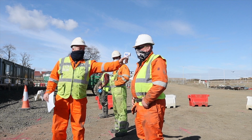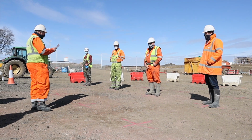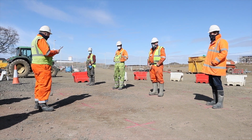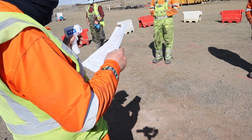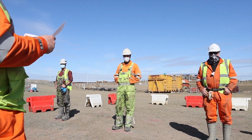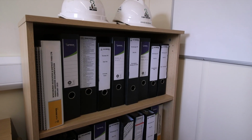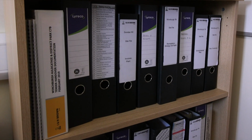Each morning, the site foreman holds a site briefing with the whole site team present, including subcontractors. At present, this takes place outside in an allocated area and socially distanced due to COVID. The site team are briefed on the activities for the day, safety measures to be aware of, and goals for the day. It is at this point we also communicate any relevant risk assessments, method statements, and permits to work. These are then stored at the site office, in the site files, and on the intranet, and are accessible to all involved with the project.